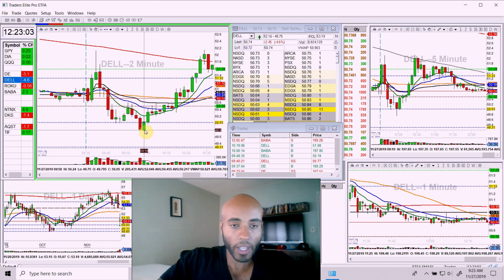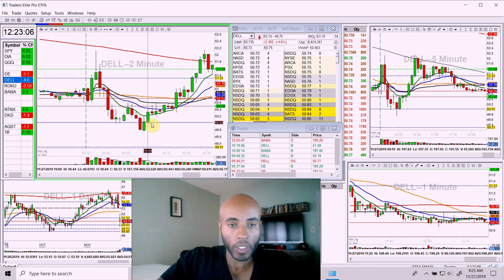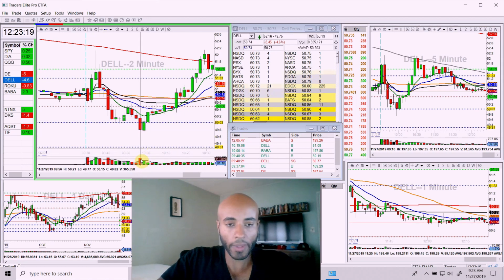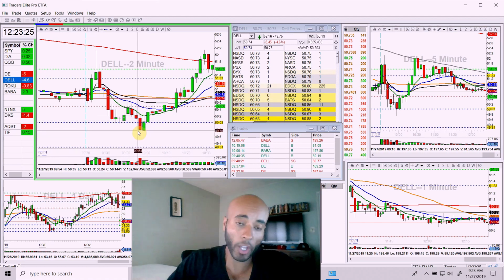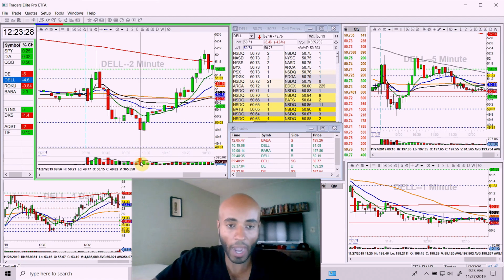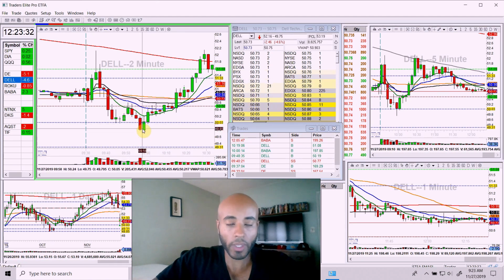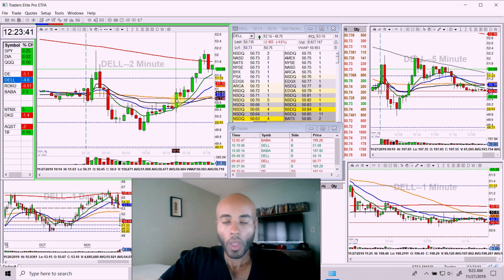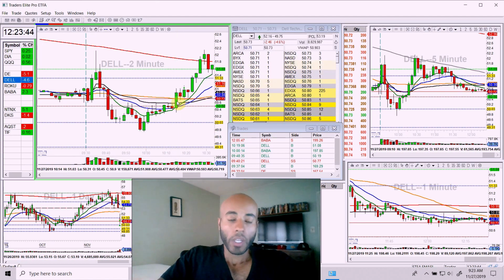I should have taken off the remaining of my position maybe here, because this drop right here was on high volume, and this was stopping volume. So when it drops like this, when the volume is really high at the end of a trend, that means most likely it's going to reverse, and that's what it did. I was hoping that VWAP and the 50 moving average could act as resistance and it would sell off, but it moved higher.